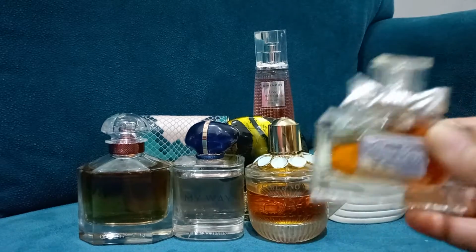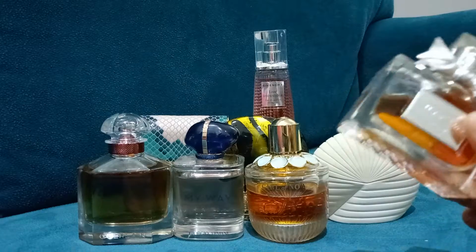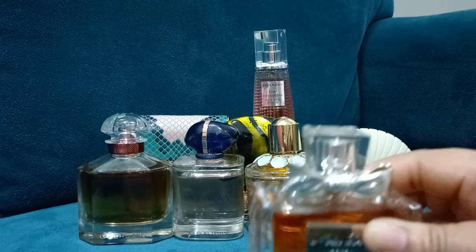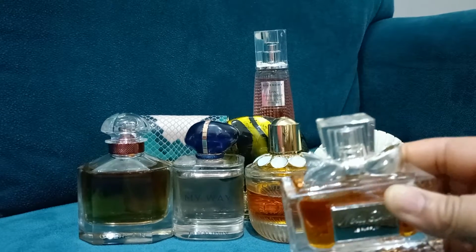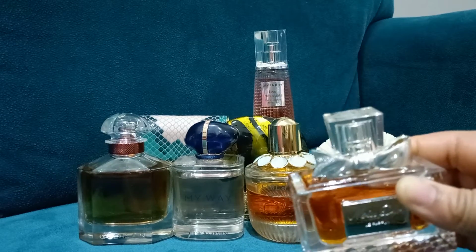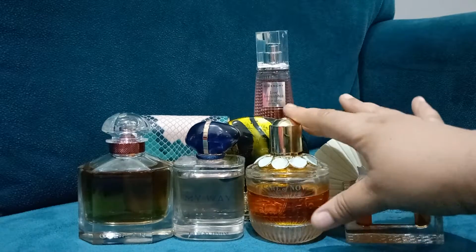I mean, the House of Dior is here to stay. They represent class, they represent elegance, and I think that's what this bottle embodies. Youthful, classy, elegance. That's what I feel about this bottle.